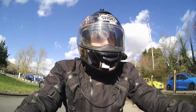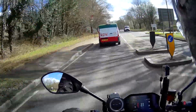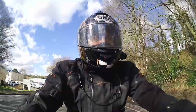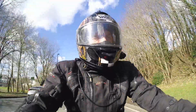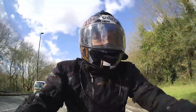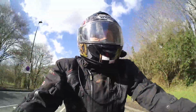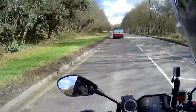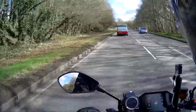So certainly it can be used for longer journeys, but you do need to do a bit of planning, mainly around where you're going to get the recharges, the charge points. I mostly use Tesco rechargers.